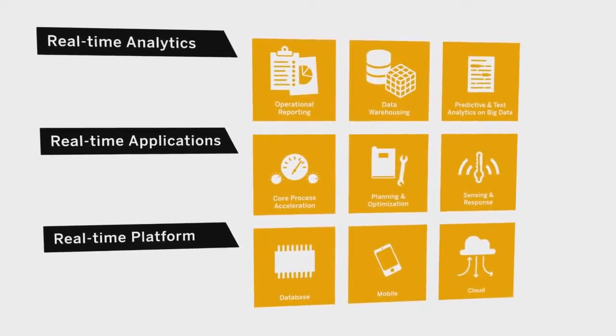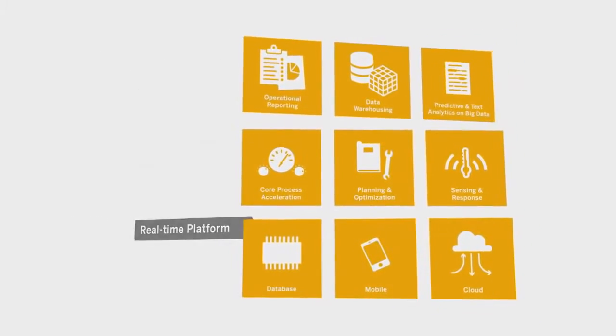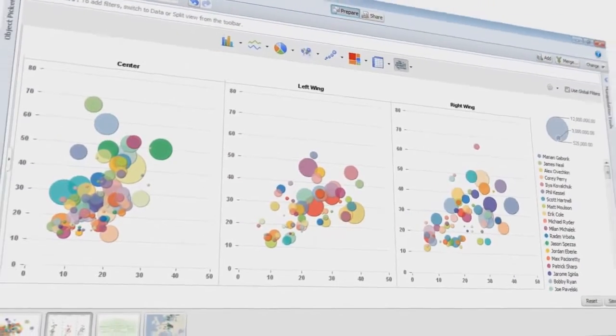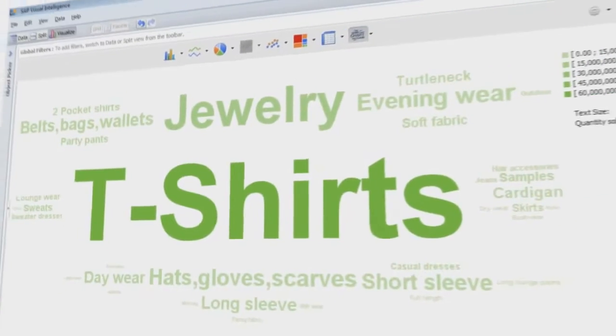Our next generation SAP HANA platform. Transforming your business into a real-time business has never been this easy. What we understand by real-time analytics is the opportunity to make your business decisions easier, faster, and more accurate.